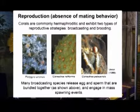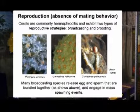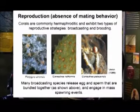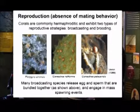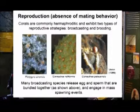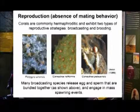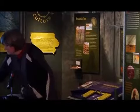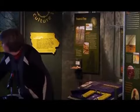Many, as it says at the bottom of the slide, many broadcasting species release egg and sperm that are bundled together, as shown above, and engage in mass spawning events. Because of the mass spawning events, the possibility for hybridization exists, but the extent to which hybridization exists is still unclear. And I'll talk lots more about hybridization as we move through the lecture.